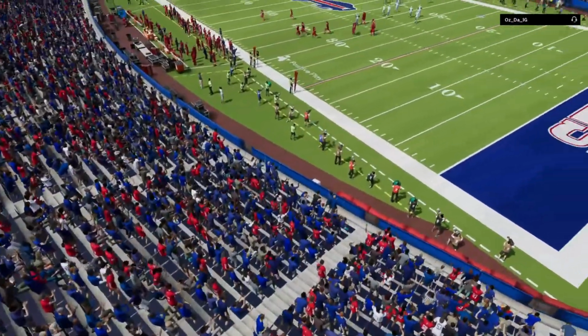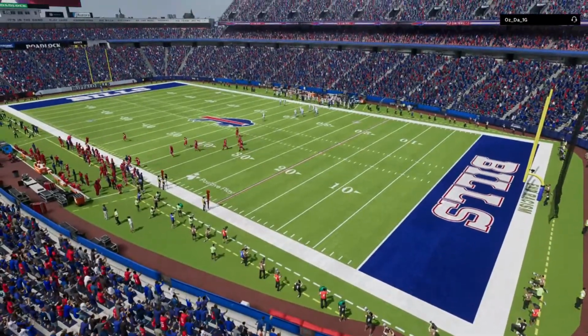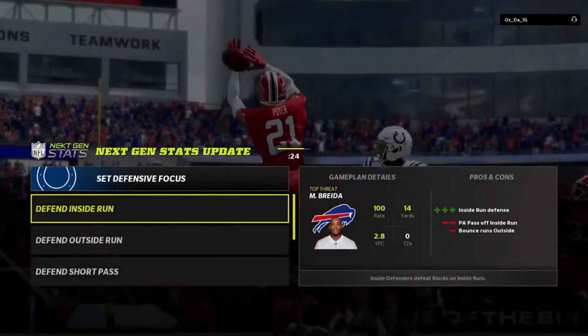So we come to halftime here with the visiting Colts taking the lead to the locker room. As we'll send you down to Orlando, and we check in with Jonathan Coachman for our EA Sports Halftime Report. Coach.